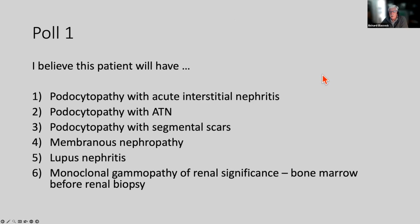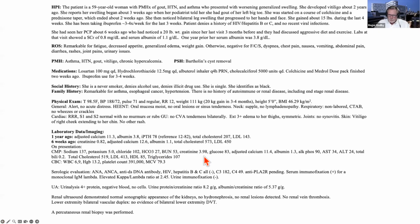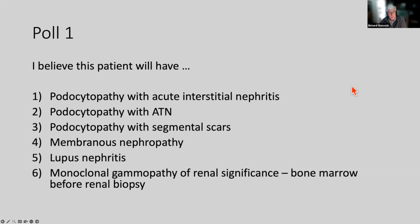Where is the acute renal failure? I thought her creatinine was... Her creatinine's 4. Yeah, she definitely has that. Right, Dick, it was a little confusing on the timing. The creatinine was 1 about 6 weeks ago. Yeah, she started at 0.8, right? Got it. So over 4 weeks, she's up to 4. Thank you. God, Dick, you're making me second guess myself now. No, thank you. I understood now.